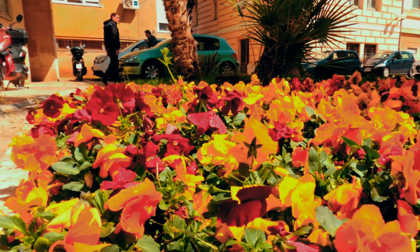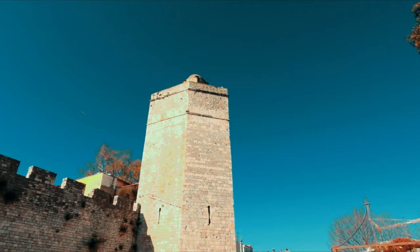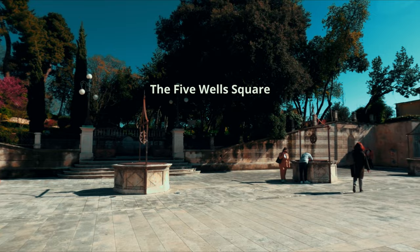This city is known for its music festivals, and they're held here sometimes. This is the Five Wells, the Square of the Five Wells, and there's a beautiful park right next to this, and it's really lovely. They seem to do a lot of community things in these squares. That's the park in the background. We'll take you there next.